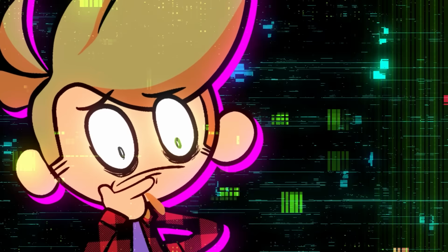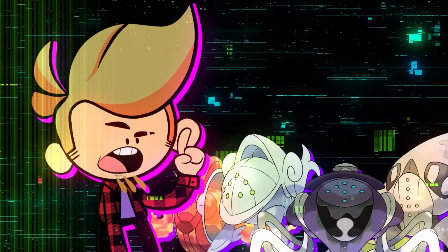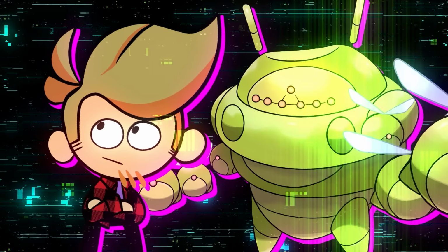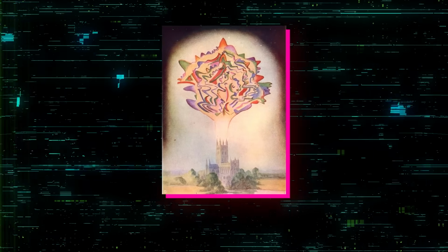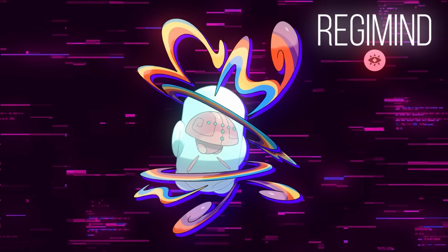How the heck do you do a golem made of psychic energy? So far, all of our new Regis are based on man-made or Greek god-made things. Or bee-made in Regihive's case, but psychic seems tricky. Well, after some extensive research, I learned about tulpas. And so this is Regimind.